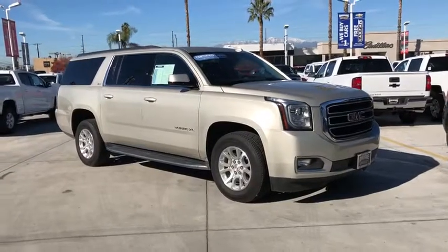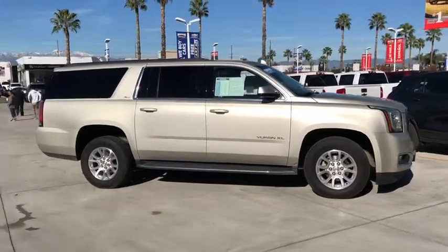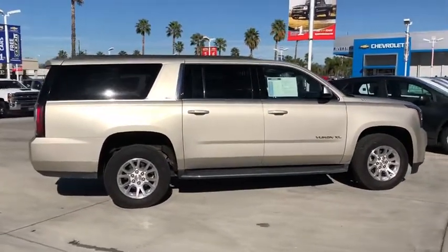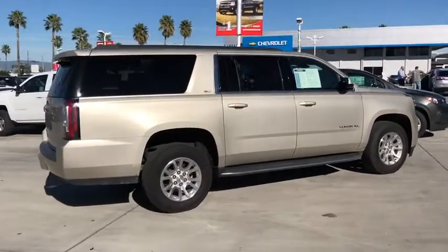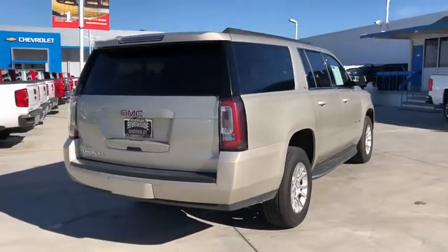2017 GMC Yukon XL. GMC Yukon XL is a great choice for families who need a full-size SUV with maximum seating. The looks don't hurt either. This vehicle has less than 50,000 miles. Here are some of this vehicle's great options.